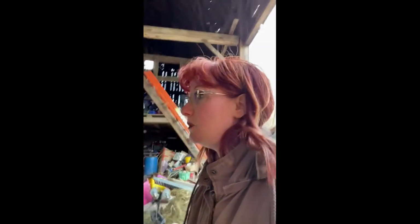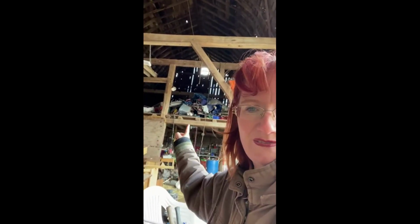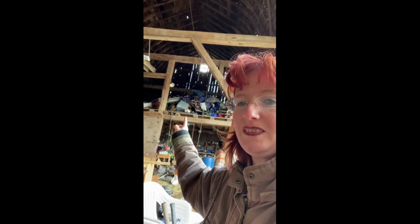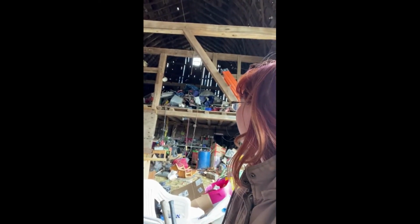Oh, we also have a new barn cat. She decided to adopt us. I don't know if you can see her, but that's her right there. We call her Sunshine. Hi, kitty. She comes down for her food and water and fresh milk every morning. We're keeping her nice and happy.